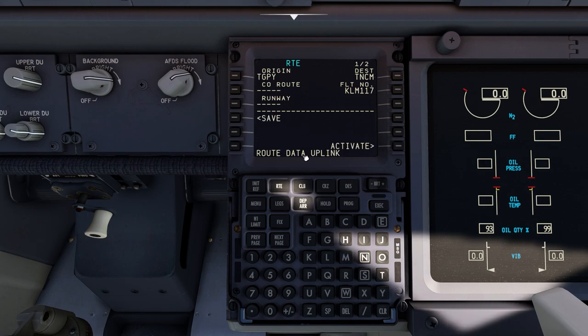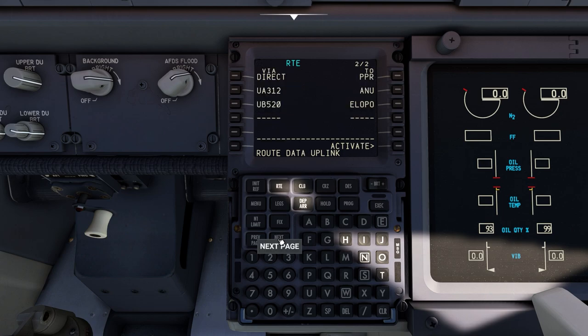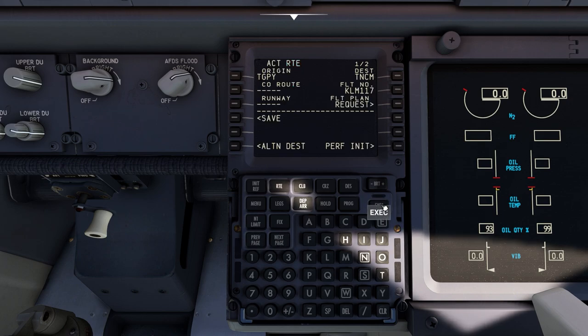Take some time and then you can have a look at the route. It's not a very long route. Two airways and direct to PPR, or Papa Papa Romeo. Sorry. Activate. Sorry about that. So we've got the route activated.